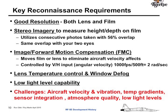Let me just talk briefly about requirements. You're going to hear a lot about resolution. You need good resolution in the lens and the film.